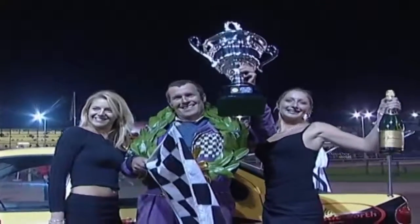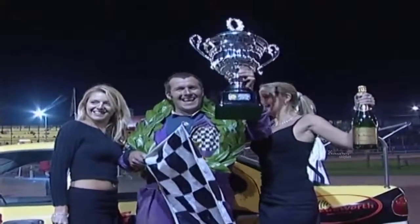Dave strips cars for a living. Defending champ Mark Simmons had to be content with second place.